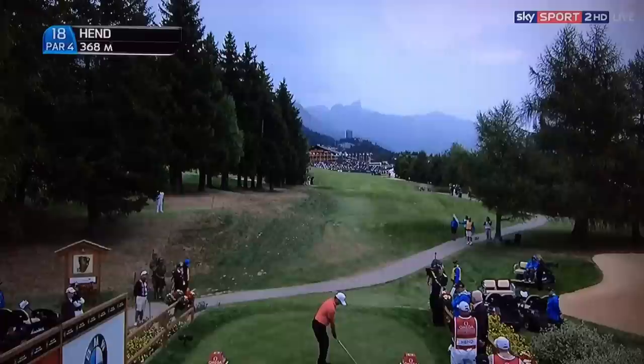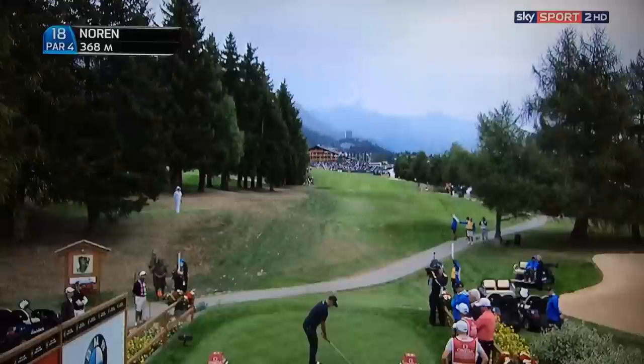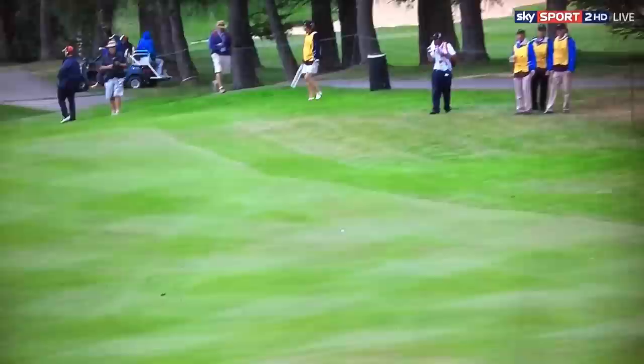Oh, he's gone left again. This time he gets a kick out, but it's kicked back a long way. Just going to be all right, I think, Julian. Just. Nice kick out down the slope. So once again, it's advantage Sweden.